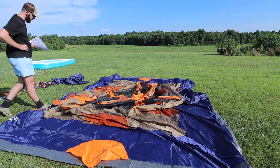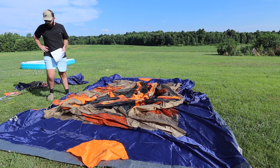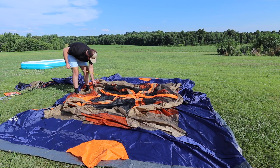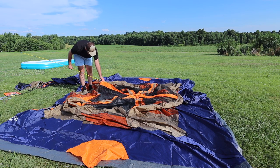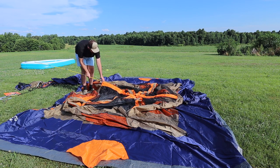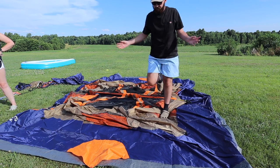Yeah, this is confusing as hell. Oh, okay. Oh, yellow tape. Gotcha, gotcha, gotcha. Okay. I was looking for like a yellow piece of tent. That'd make it a lot easier, but no, they just put yellow tape on it. Okay. Step number 2 done.